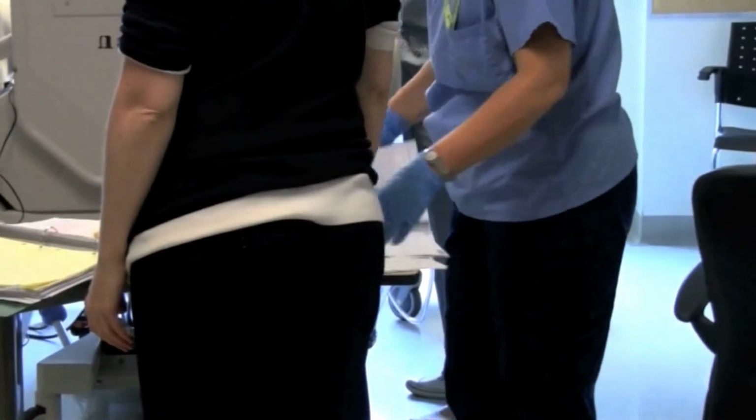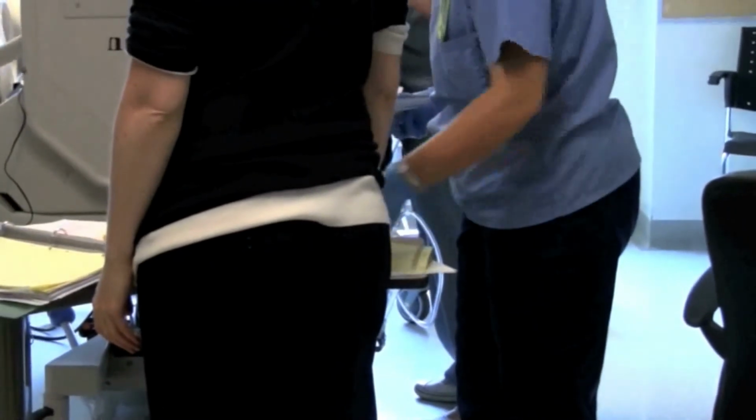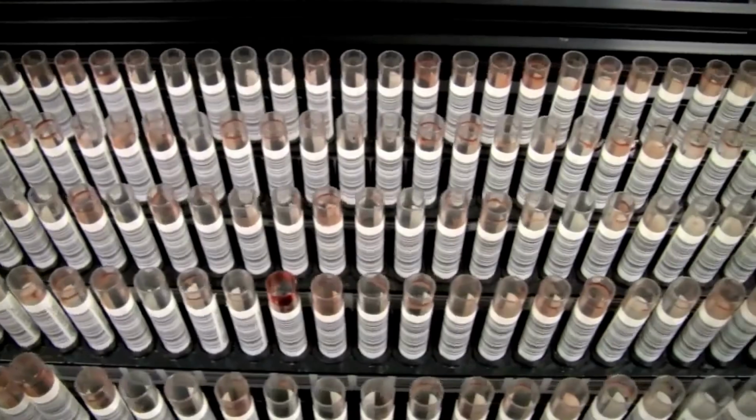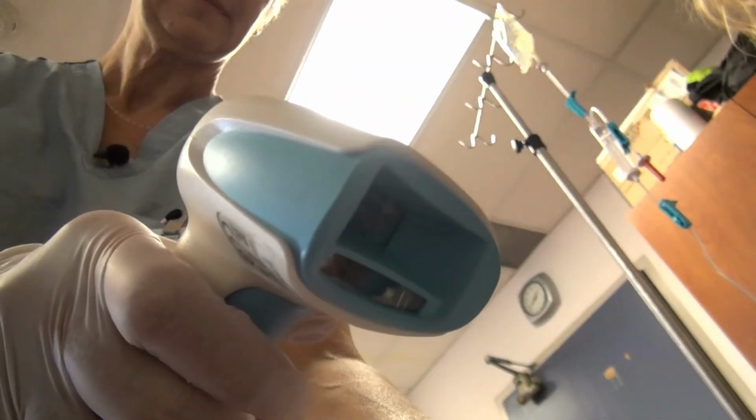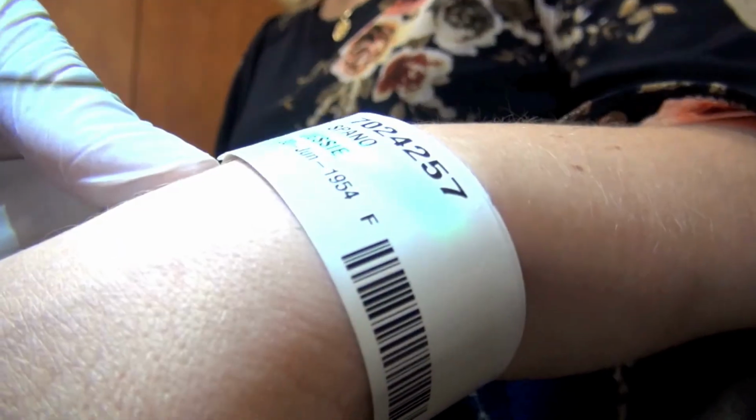Dr. Callum says the old way of manually checking patient samples is the backup plan if needed, pushing this new technology to the forefront of keeping patients safe, one click at a time.